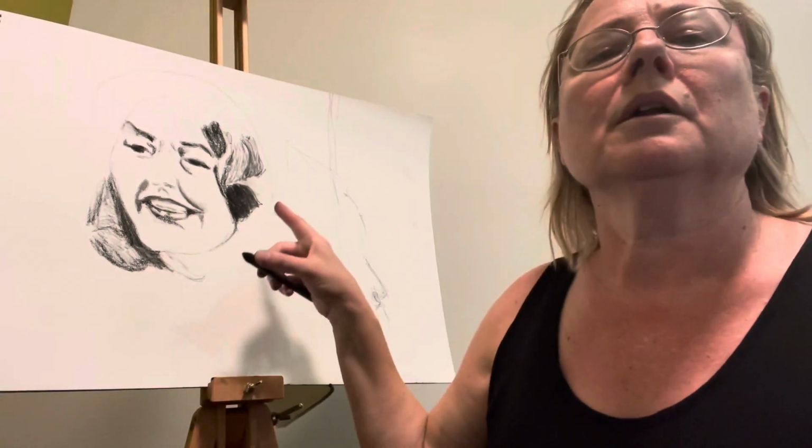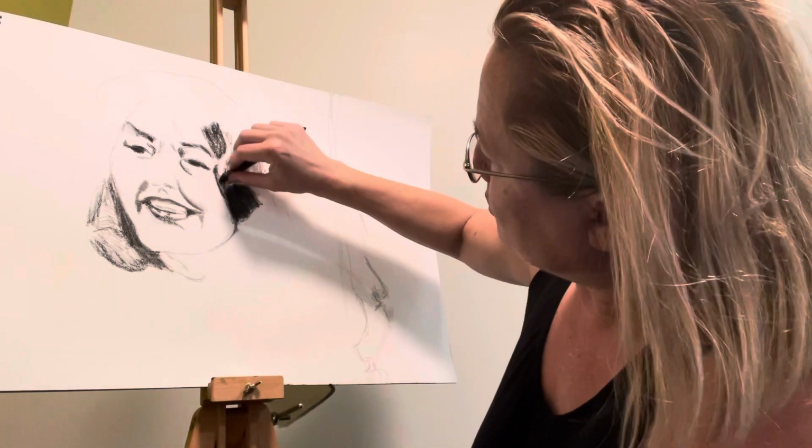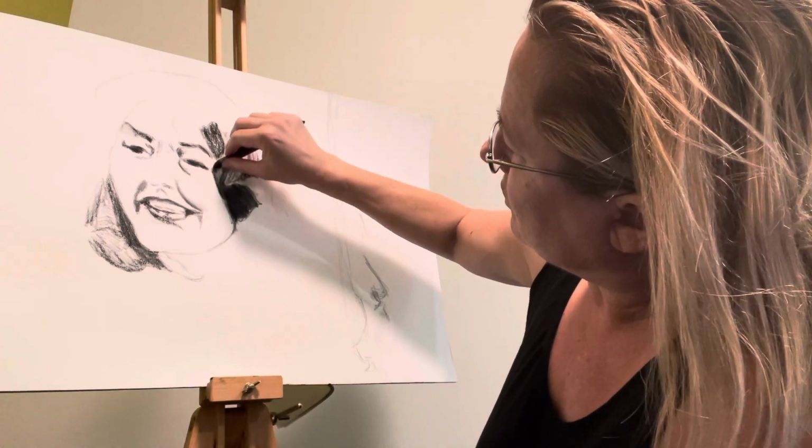And now up here, the section that's light, so let's try to make that look more natural by blending.